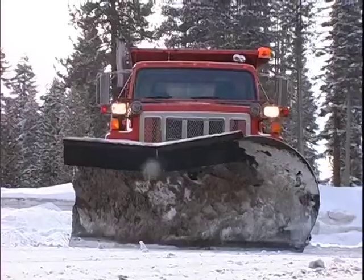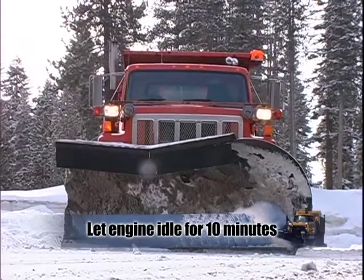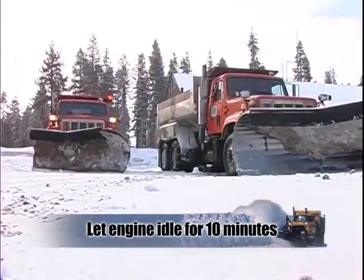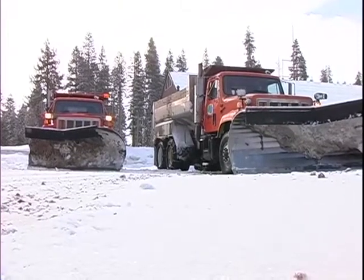Finally, when you're done with your route and it's time to park and go home, remember these last 3 points. 1. Before you turn off your vehicle, allow it to idle for at least 10 minutes. This helps the transmission fluid to cool down gradually and helps keep the vehicle operating better.